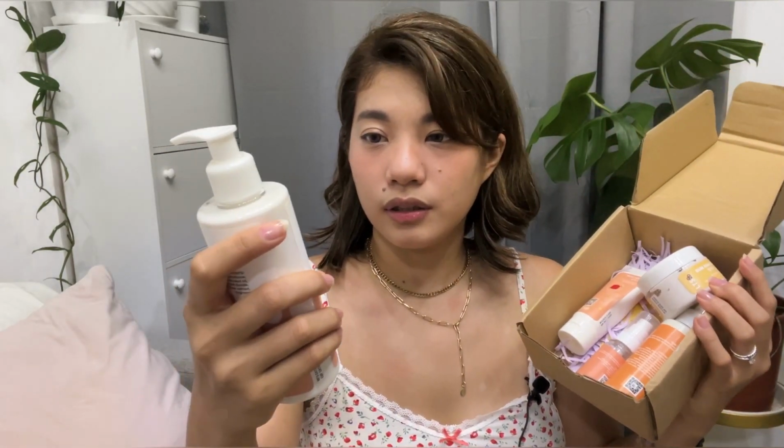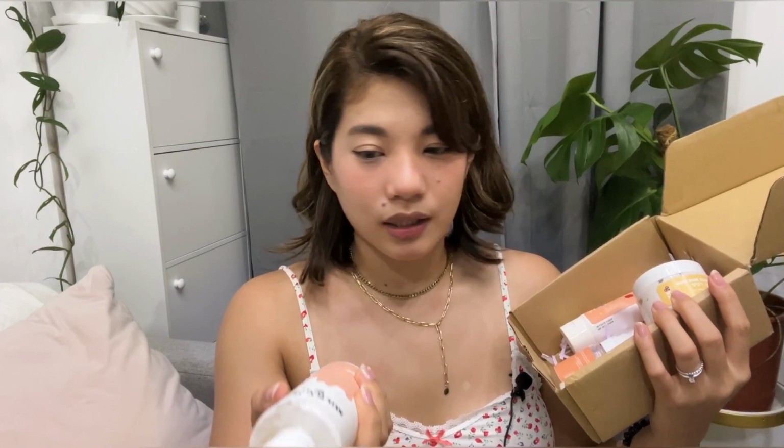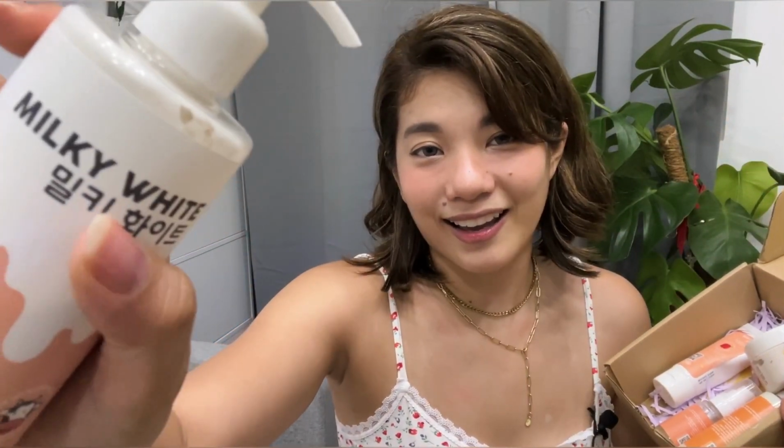Ito yung kit nila. So, we have here 5 products. So, we have the lotion. So, we'll just talk about this later. And may hanggul siya. Ayan.